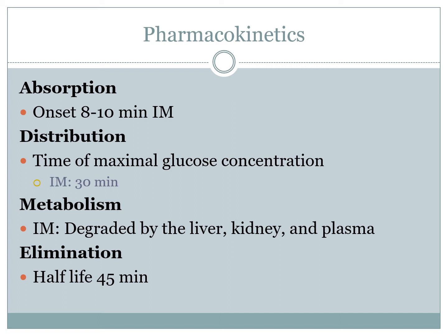Once the drug is in, it takes around 30 minutes before it reaches its max glucose concentration. So after 30 minutes, that's where the peak BGL will be at, and then you can expect that it's probably going to go down from there. So the patient needs monitoring after that. When it goes IM, we have a few different areas of metabolism. So it actually gets broken down in the plasma itself, then it gets broken down further in the liver, and it even gets broken down by the kidneys as well.